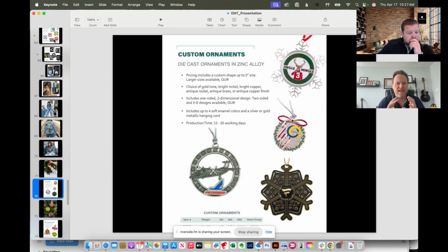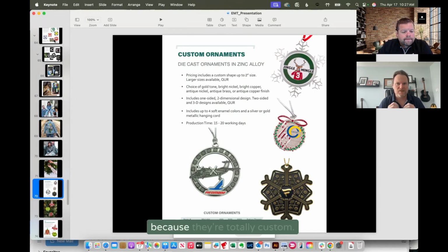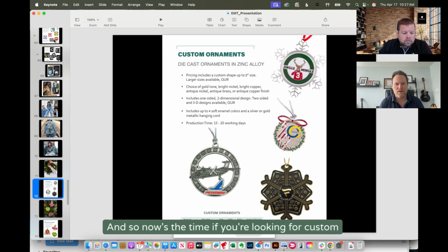Holiday ornaments right now, as companies are already making holiday ornaments because they're totally custom. These take about 4 weeks. And so now's the time, if you're looking for custom ornaments, to start thinking about designing. Just ask Landon and we can help design you a beautiful holiday ornament that you can give out.